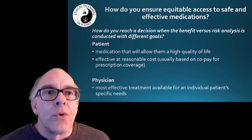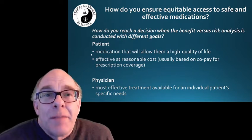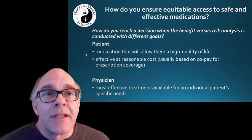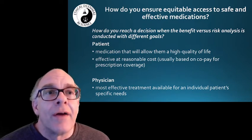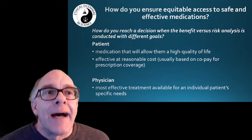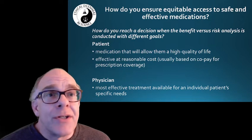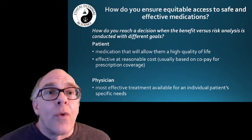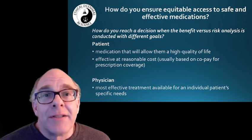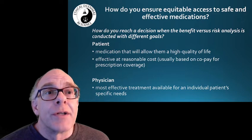If we take a look at the goals of a patient, what the patient wants is going to be to be better. They want to treat the condition that they've got, treat the disease that they may have, or treat the condition they have with a medication that's going to allow them to have a high quality of life. The patient with limited resources still wants it to be an effective treatment at a reasonable cost. And so basically, in many cases, this is going to be dependent upon their prescription coverage.